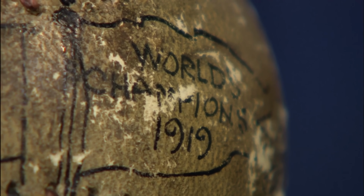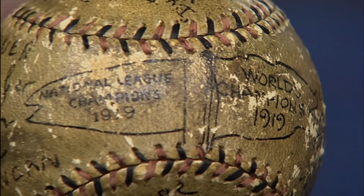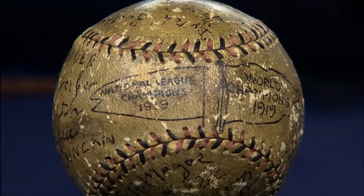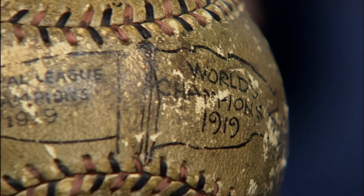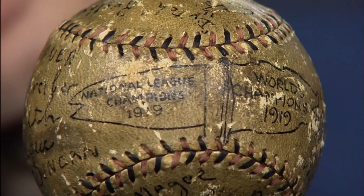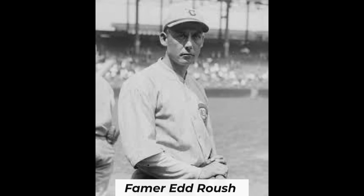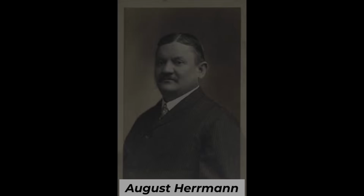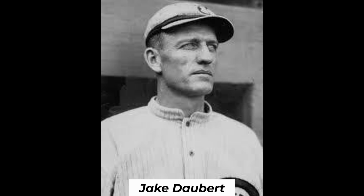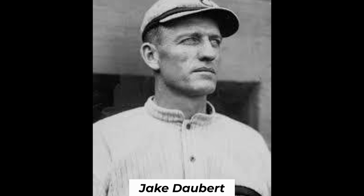The appraiser immediately recognized the significance of the ball. It was signed by 26 members of the 1919 Cincinnati Reds, a powerhouse team that, despite winning the World Series, is often overshadowed by the infamous Black Sox scandal involving their opponents, the Chicago White Sox. The ball bore signatures from legendary players, including Hall of Famer Edd Roush and the team's manager Pat Moran, along with the owner August Herrmann. Perhaps most notable was the rare signature of Jake Daubert, a standout player of the era.